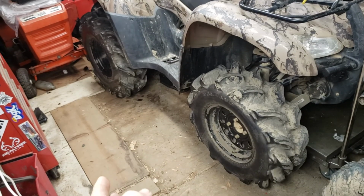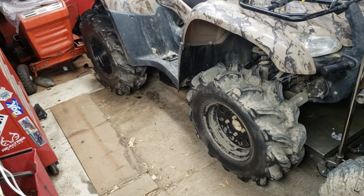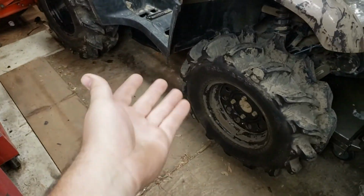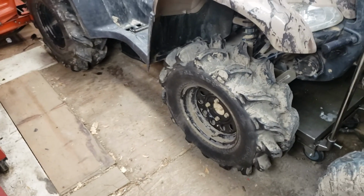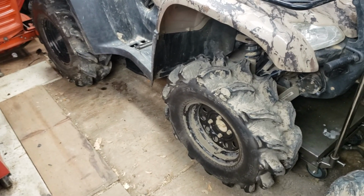So I saw these 28s for sale up near Baton Rouge. And he wanted, I think, $500 for them. And I was like, man, that's not a bad deal. They're almost brand new. They were brand new before I got a hold of them. They still had all the stubbies on them. So I went up there to go see it, and he was showing them. And I was like, yeah, I'll take the tires.